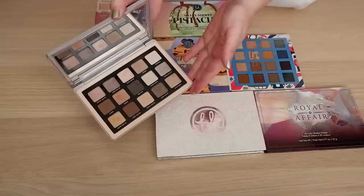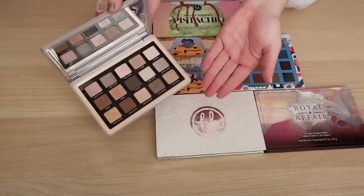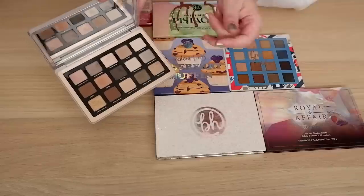If you don't own the Urban Decay Naked 2, but you want to get that sort of cool tone color story, this is the replacement for it. Only 5 mattes, everything else is shimmer.